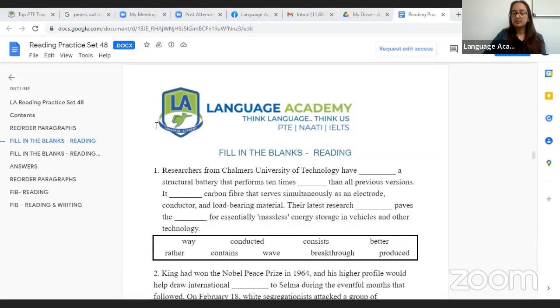Okay, let's discuss. 2 minutes are over. Anybody left to post the answer? Okay, so the answers for this one are: researchers from Chalmers University of Technology have produced a structural battery. So with have comes V3, third form of verb. Let's see how many third forms we have: conducted and produced.